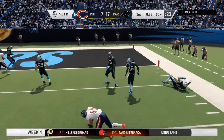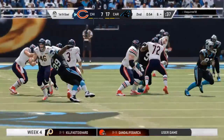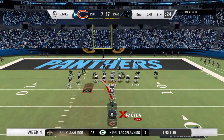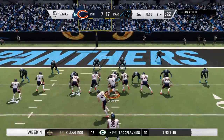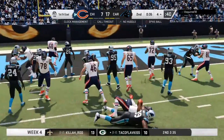This one into the hands of Burton. And down he goes, taking it inside the 10, just shy of the 5 at the 6. 2 chunk plays in a row. The last one was over 20 yards, and so is this one. 2 big plays in succession. Not sure this D knows what hit him, but now they got to get ready.